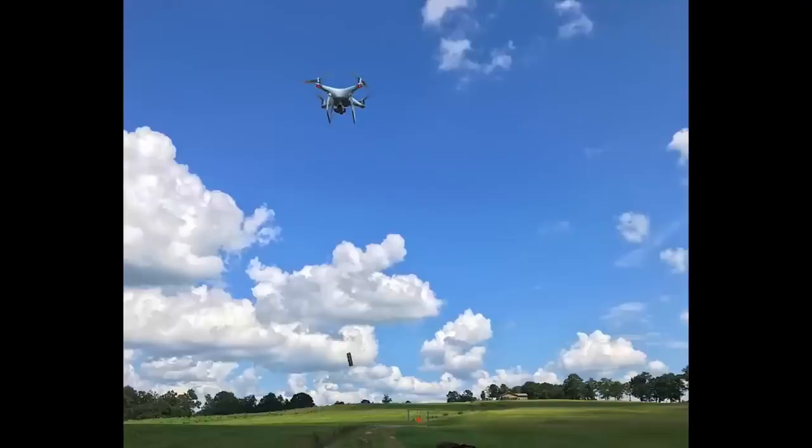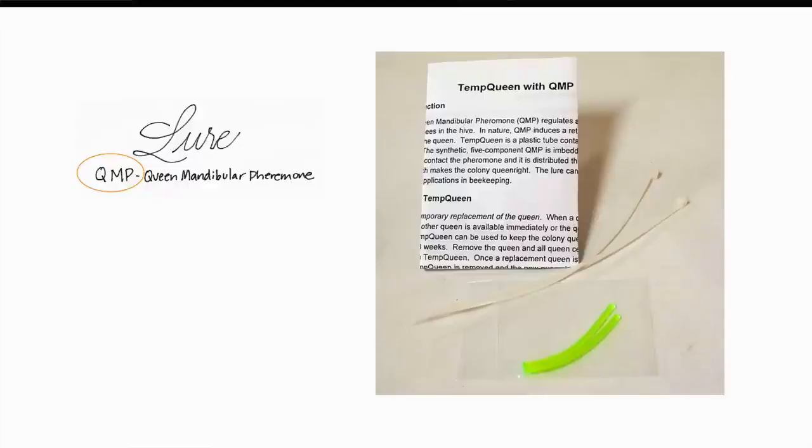So there's a thin piece of thread here tied to the feet of the UAV. And then it's dangling this little lure. You need something to hold the lure, and it's nice to have something big enough that you can focus your camera on. So that's what I've been using. For lure, there's this great product called Temp Queen, and it's artificial queen mandibular pheromone. It's really hard to get the real stuff. I know that the labs sell it for research, but this stuff works great. It's actually made for when your colony is queenless and you don't want laying workers to develop. So you put it in and it'll suppress the ovaries and the laying workers until you have time to get a queen in the mail or whatever.